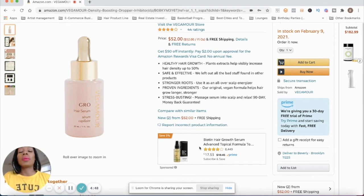Okay, let me explain. If you don't know what a DHT blocker is, a DHT blocker is the death of every follicle. DHT is a derivative of testosterone and is going to kill your hair follicles. It is the number one leading hormone or cause for male pattern baldness. So men that are going bald, they have very high levels of DHT. It is more common than you think, especially in men, and it is also common in some women.